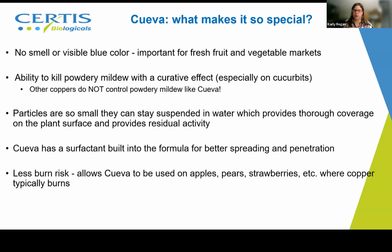Because it's such a low percentage of copper, it doesn't have as strong of a copper smell or visible blue color. So for a lot of ag producers, that can be really appealing if they're applying it to fresh fruit and vegetables, that they don't have to worry about having this visible blue color on their plants after they're harvesting it. Unlike other coppers, it does have efficacy against powdery mildew because of that oil soluble tail. Whereas copper doesn't typically have a lot of efficacy on that particular plant pathogen that's common on many of the crops that we grow.